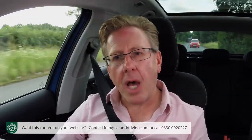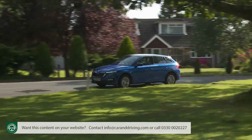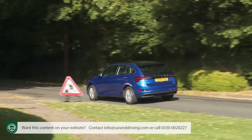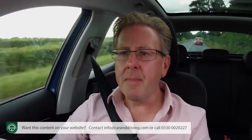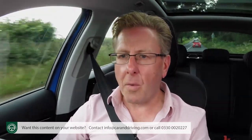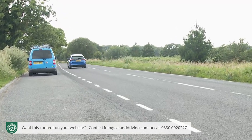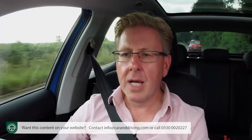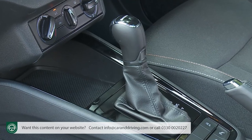Not many prospective Scala owners will be able to overlook these drawbacks, or the TDI unit's rumbly demeanour at start-up or at lower speeds. But if you can, in order to get extra pulling power and open up the possibility of regular fuel returns of over 50 miles per gallon, then you might be the kind of rare buyer who'd rather like this Skoda in its sole black pump-fueled form. 62 miles an hour from rest occupies 10.1 seconds in a TDI on the way to a top speed that's 125 miles an hour in a manual model, or 124 miles an hour in the alternative DSG auto.